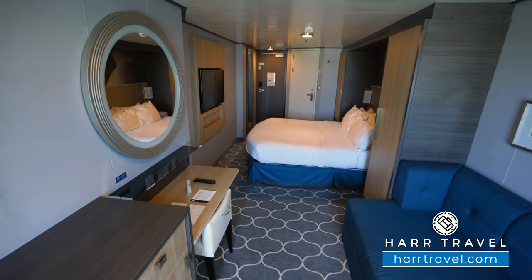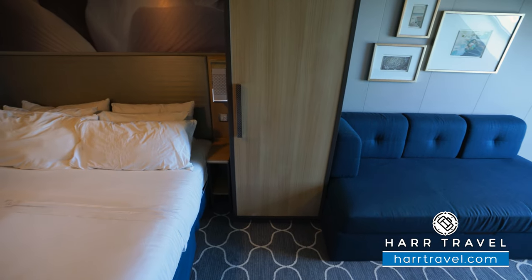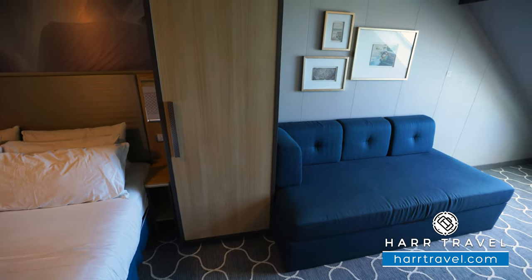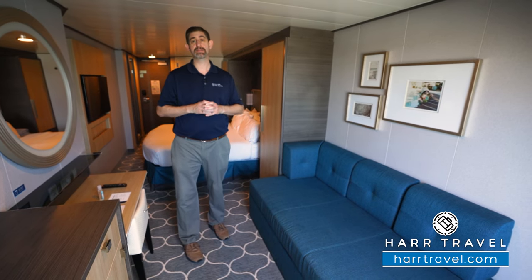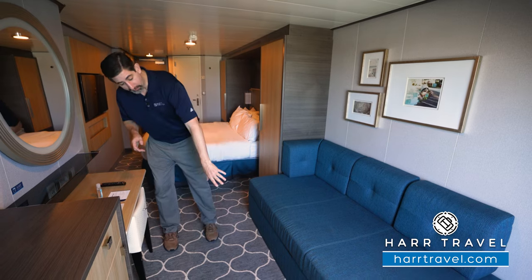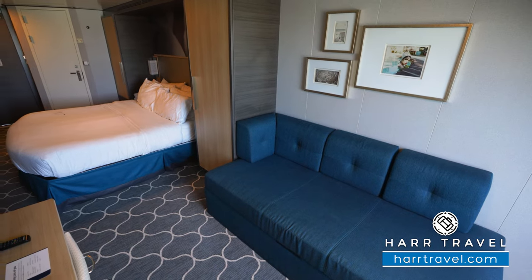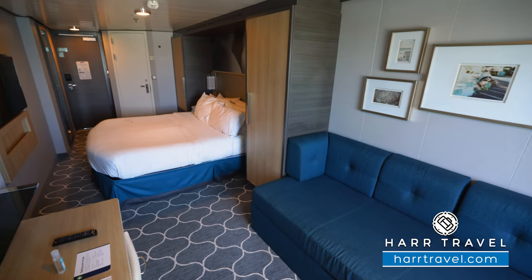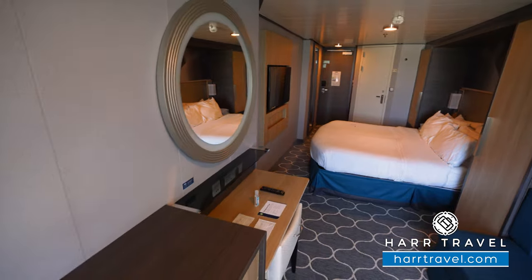Now, as we continue further along, you're gonna see that you have a couch here. Now, this does make up into a bed. And of course, your room steward's gonna do turn down service each and every single evening and make up the beds in the morning. Now, this particular one can hold up to four. There's a trundle that will come out. So you can have two here, and then you can have two here in a twin or a Royal King configuration.